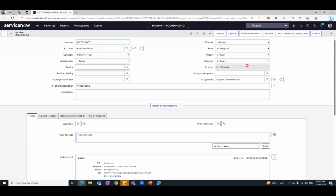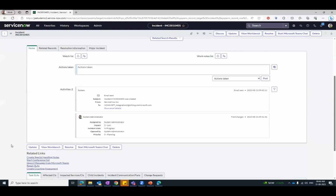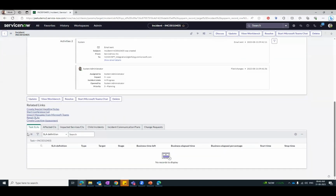So what are the options I have? I do have options here to utilize the team chat. So I can initiate team chat directly from this page. It's a normal incident page. Or you can make a conference call from here, right? I don't want to show you these options here. What I want to show you is the workbench. So we have something called workbench. So you can utilize this workbench option.